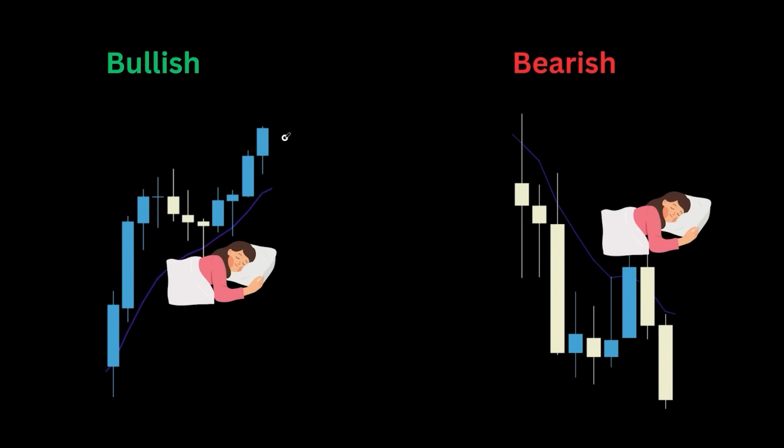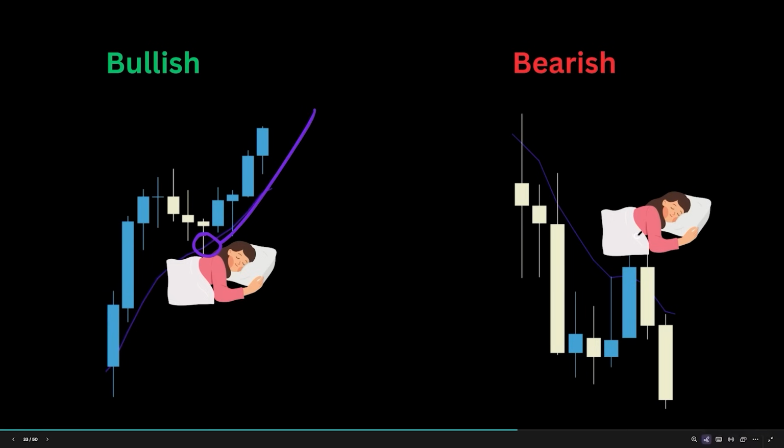Now, here is the key here. You see this little resting spot? You see this little lady, she's sleeping? Look, the stock came down and rested, and now it took a quick couple minute nap, and now it's back up. Same thing in the bearish case. Look, resting her head on the pillow, and boom, right back down.